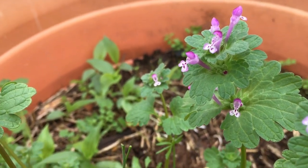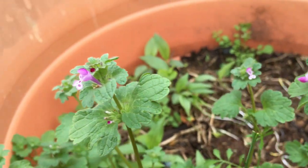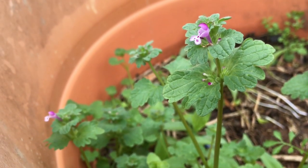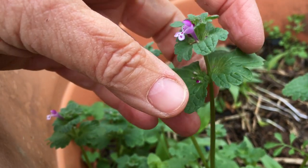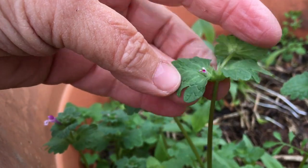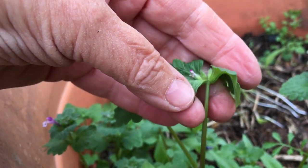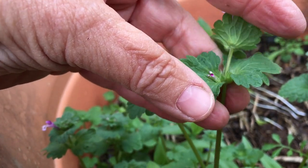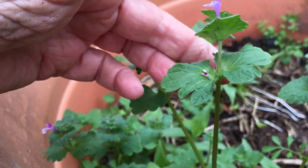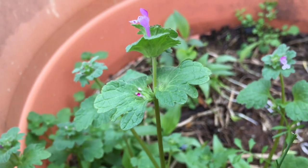Now, amplexicaule means clasping, which means, so where in the Lamium purpureum, the dead nettle, the leaves had a little stem, these leaves don't have a stem. See that they're attached directly to the stem. See that? So that's why it's called amplexicaule. It's a weird name, but that term just means clasping. And you'll find that in other plants too.